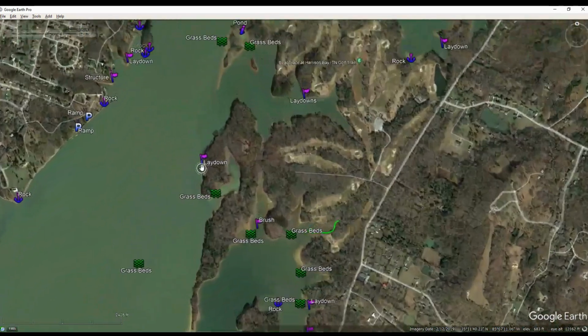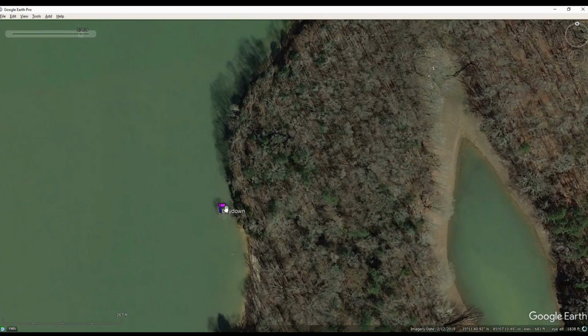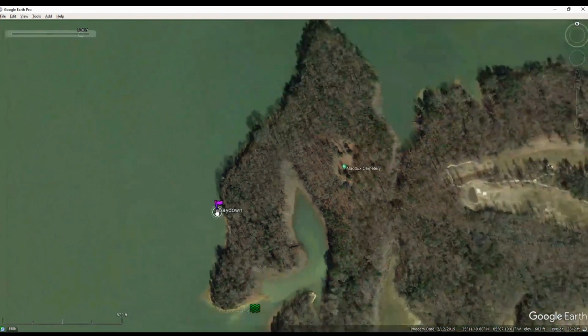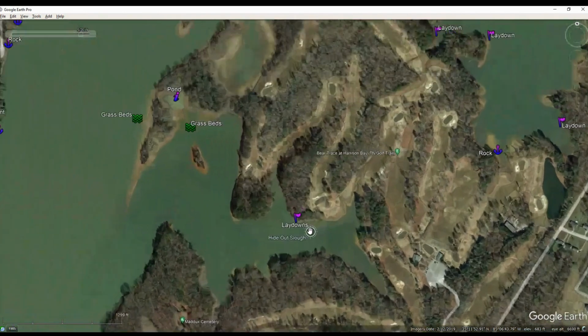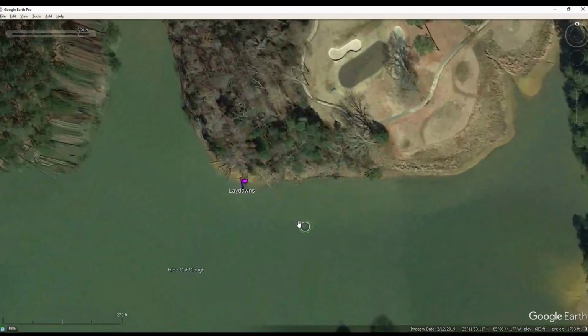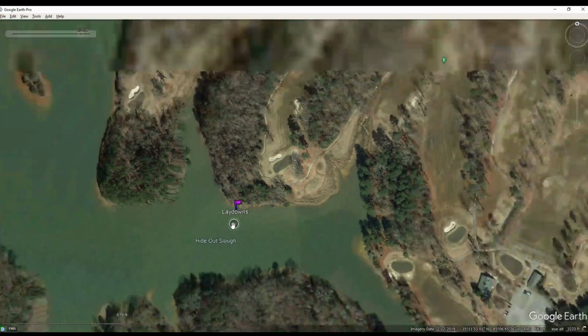We're going to move on up. When we get up here, we've got a pretty good sized laydown right here. Now, hopefully that thing's still there and it's not the imagery messing with us, but that might be a good one to go check out. And then we get up into this area by the Bear Trace at Harrison Bay Golf Course, and we've got a lot of laydowns going on right through this bank line for some reason, just right off this point. So that can be interesting to go look at.